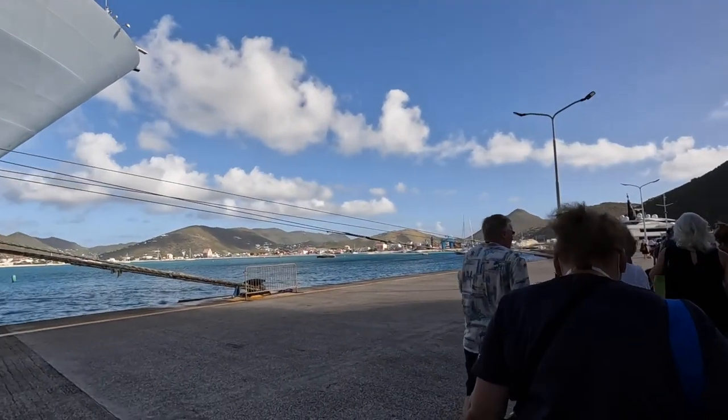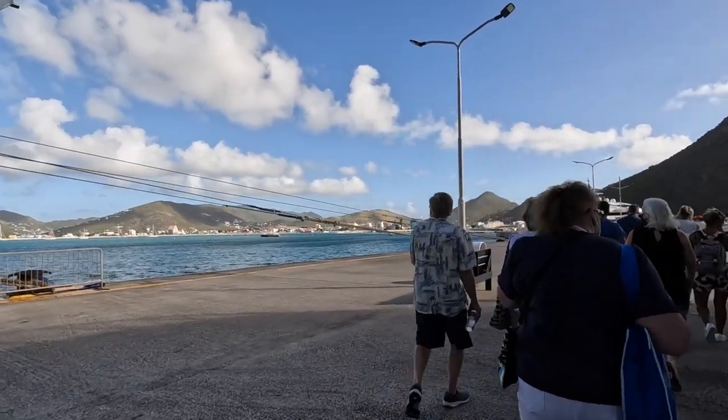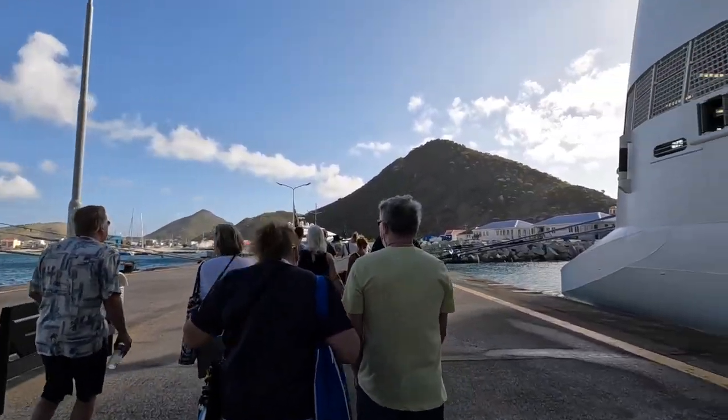I love the mountains just right there. Me too. That was one of the things we loved about Alaska, is the mountains literally felt like you could reach out and touch them.